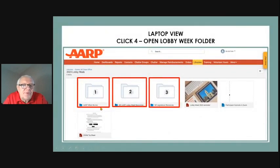And that opens up 3 folders for the documents that have been organized. They are number 1, AARP What We Are, number 2, the Nebraska AARP Lobby Week Resources, and number 3, resources about our legislature, Nebraska Legislature Resources. Now you'll also find some documents to help you with Zoom if you've never done Zoom before. So there's some good tips there for you. So let's look at these in more detail.